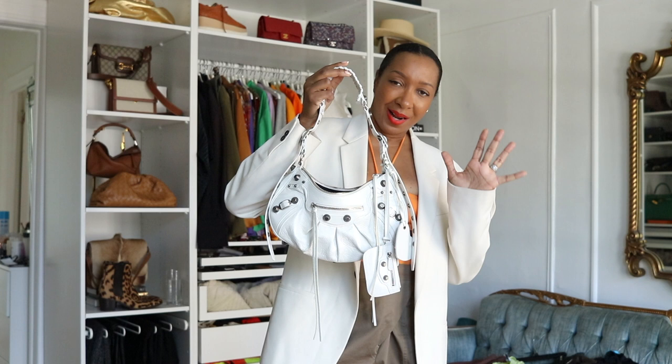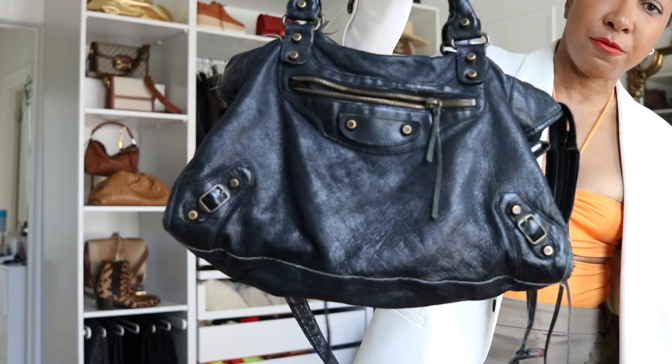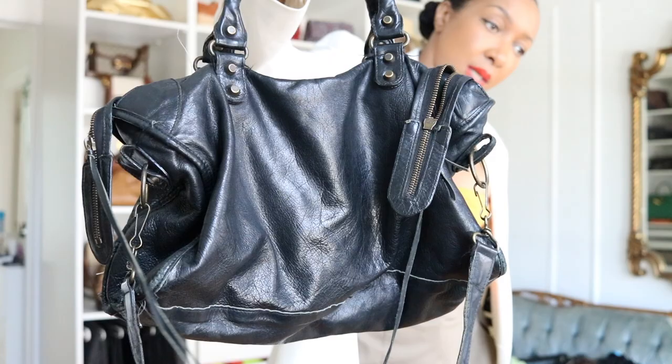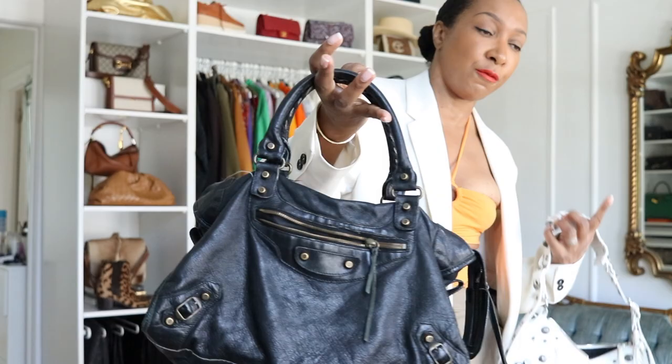Anyway, I have still my Balenciaga. Here's my original 2005 Balenciaga City bag. I love this bag. It's not going anywhere. It's stunning. I love how slouchy the leather has become now. The tassels have ripped, as you can see from the front pocket there. It is just so well loved. And if you look at the whip stitching on the handles, you'll notice that the new version has continued with that.